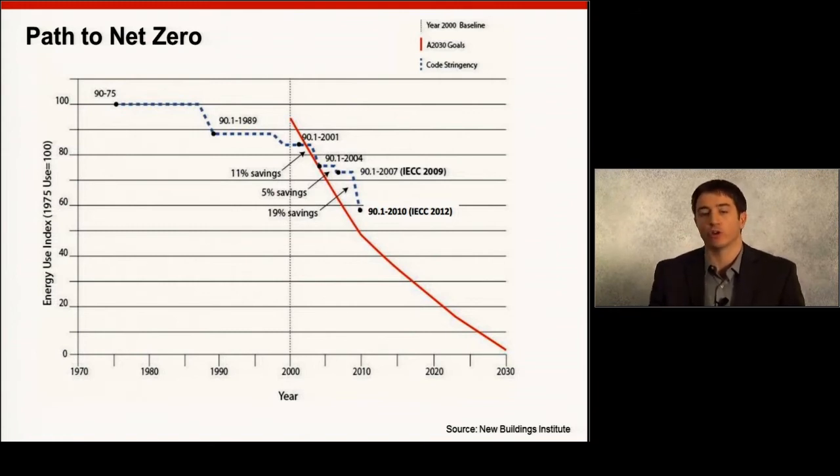We also, of course, have the codes that come in at the bottom end and force us to do a bare minimum towards that goal. And just recently, as you've probably noticed in your jurisdiction with the latest ASHRAE standard or IECC code, they're really ratcheting up their performance to try to push us towards that goal. And we see that here.